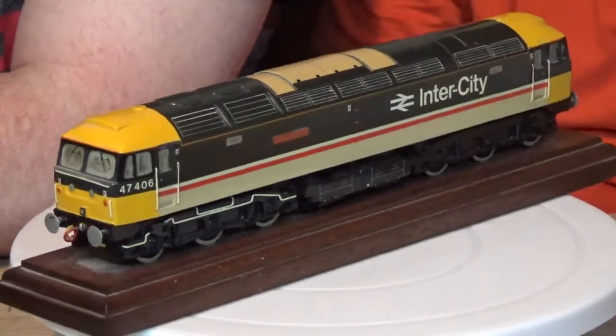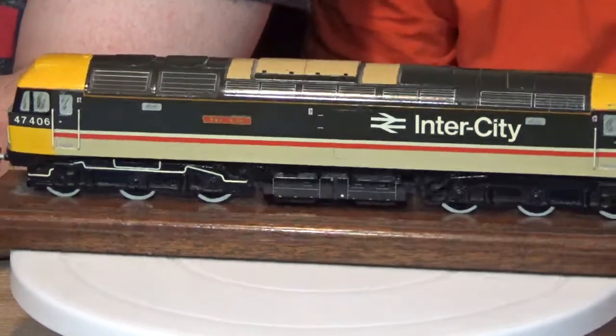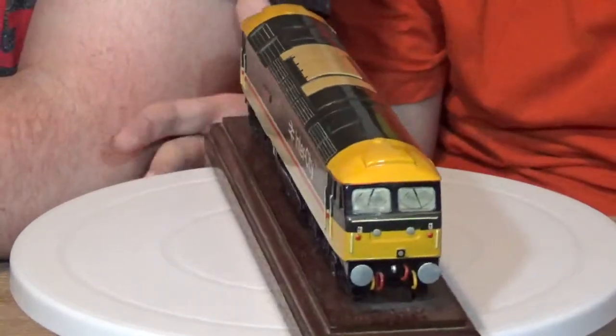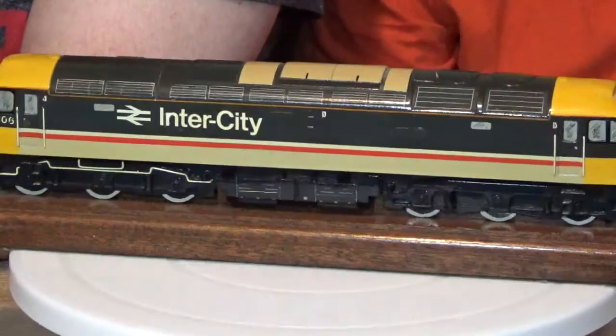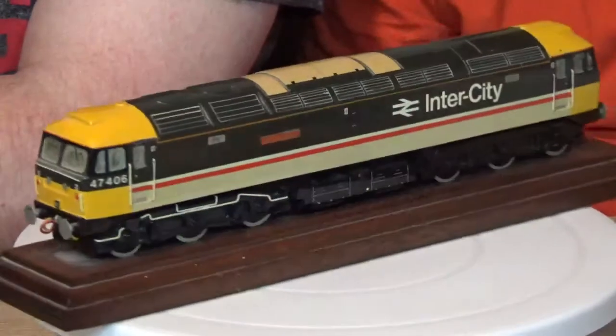Actually, I do own a nameplate, which I'm very proud to have, and I will be showing that in the future. One's a replica, one's real. I will be showing the real one, and probably the replica, on a future video. And it took me quite a lot to get it. And it's off my favourite train.